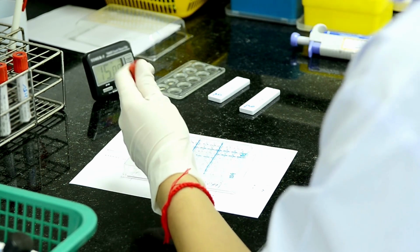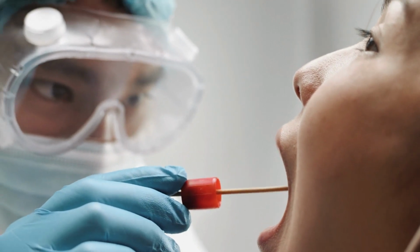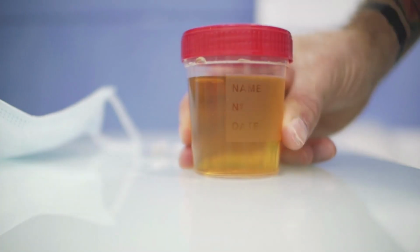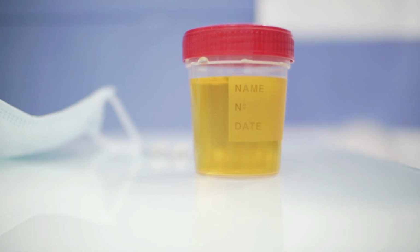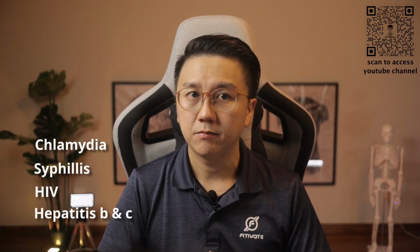If you suspect that you may have gonorrhea, please get yourself tested. Diagnosis can be obtained easily by either doing a swab test and sending it for microscopy and culture, or collecting your urine and sending it for a PCR testing. Blood tests are not helpful in making a diagnosis. In my practice, I would also advise to screen for other sexually transmitted infections like chlamydia, syphilis, HIV, and hepatitis B and C. I would share more on these other STDs in future videos, so stay tuned.